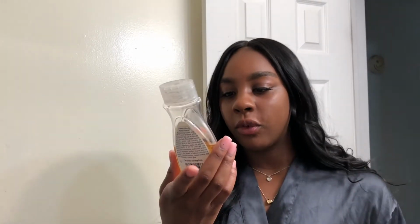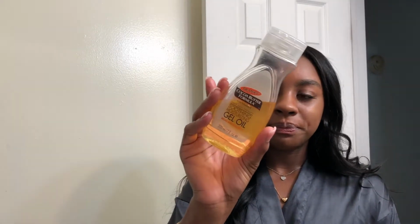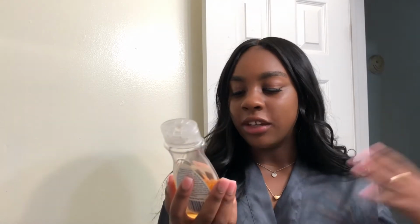Well, the first thing that I do with my everyday makeup routine, or my skin, is I moisturize. I've already done that. I moisturize my body with this cocoa butter formula with vitamin E moisturizing gel oil. And with whatever's left on my hands, I just put that on my face because it has SPF 15 in it. Sunscreen is super important and I don't use a regular sunscreen.